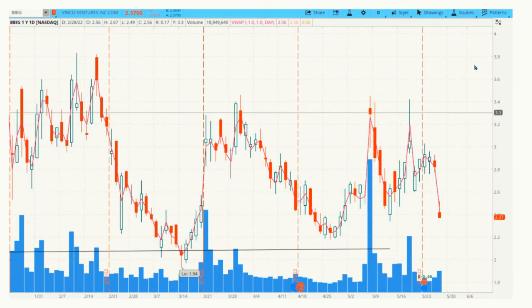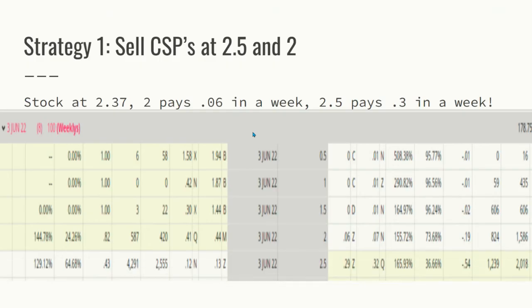You can see the chart on the right. The high in the last few months was around 3.82 or so, and the low was around 1.94. But it has been hovering between this 3.8-ish to 2 range for quite a while now. Again, notice there are quite a bit of jumps up and down, but as you'll see, you could take advantage of that volatility in the stock price and earn a lot of income.